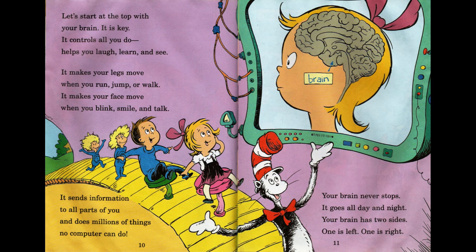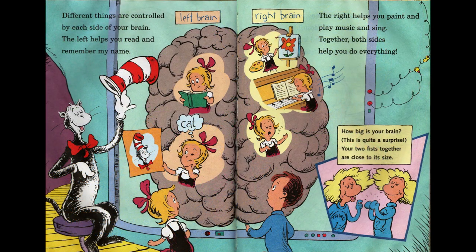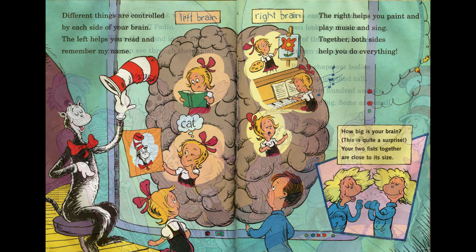Your brain has two sides. One is left, one is right. Different things are controlled by each side of your brain. The left helps you read and remember my name. The right helps you paint and play music and sing. Together, both sides help you do everything. How big is your brain? This is quite a surprise. Your two fists together are close to its size.